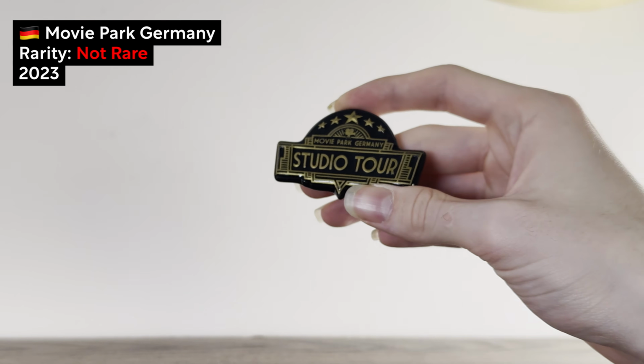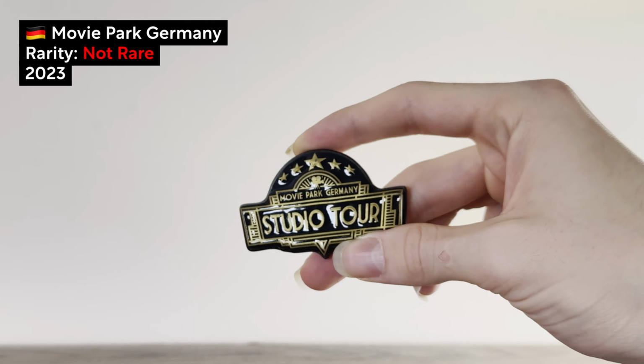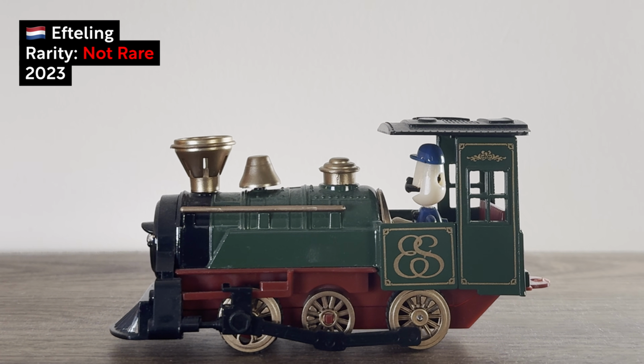And well, coming in as another contender for lamest theme park merch I own, this is a magnet from Movie Park Germany. I'm not gonna lie, Movie Park Germany has some of the worst merch I've ever seen at a theme park. Like, genuinely, this was the best thing there. A magnet. And another park with some pretty lame merch, actually, at least from what I could find in the main shop, is Efteling. This is the only merch that I own from Efteling, one of my favorite parks I've ever been to. I know there's definitely better merch, but in the main store that we went to at the end of the day, this was it.